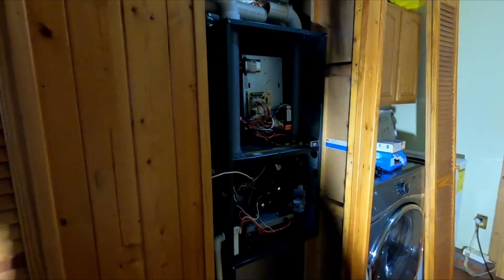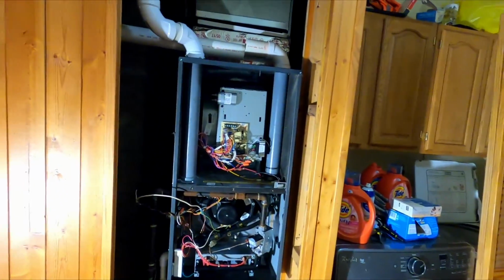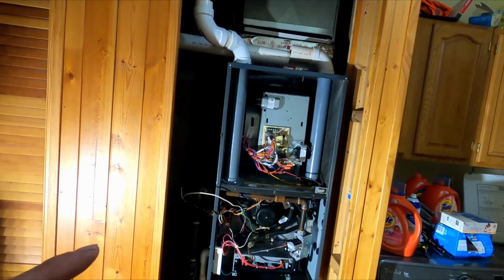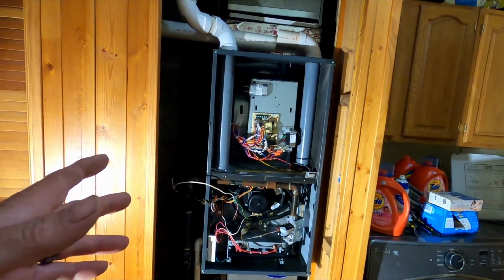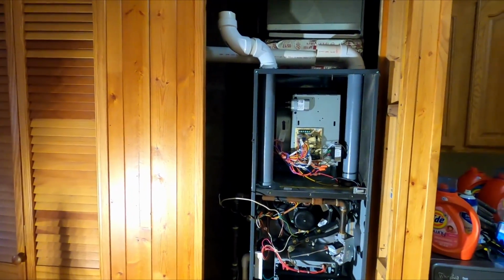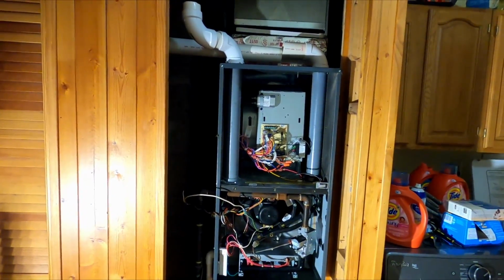Okay, this is what we're doing this morning. 2017 furnace. Condemned it back in April. It's got a bad heat exchanger. We're going to replace the heat exchanger, but can't get it. Manufacturer kept on pushing it off, pushing it off, pushing it off.